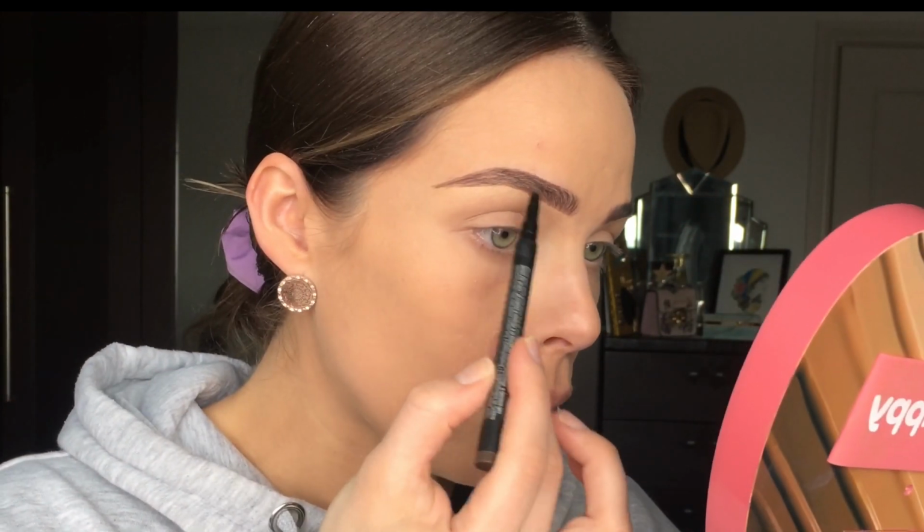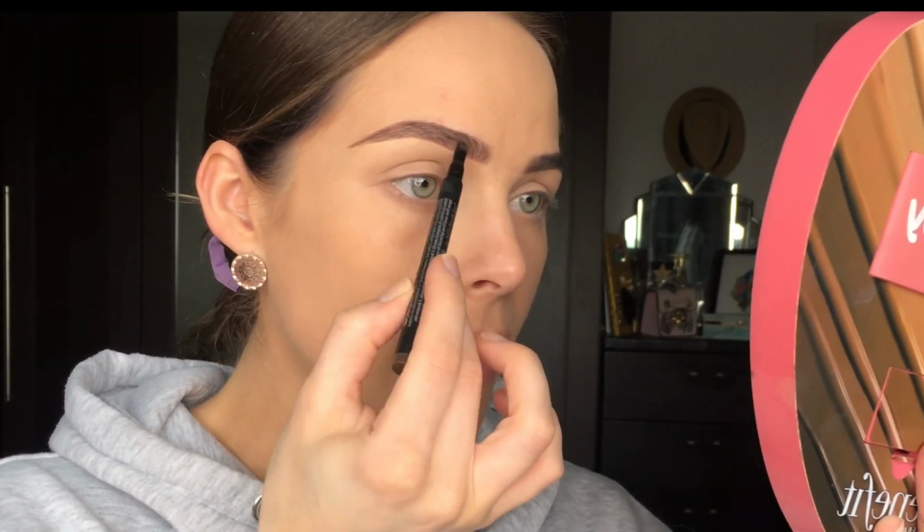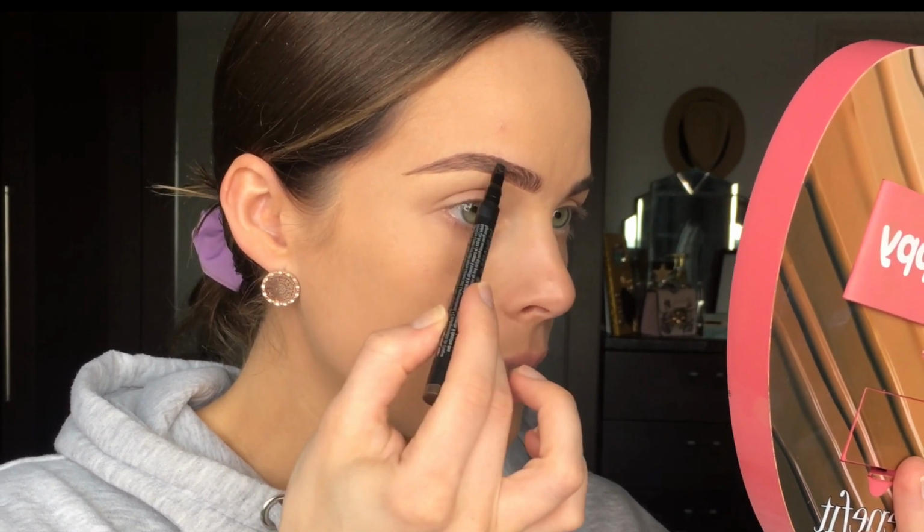Thoughts on this product? I think this is actually quite good, but if you are someone who has a lot of sparseness in their brows, or like me, I have a scar on this side and I like to really cover it up, this might not work in that sense because it's not very pigmented, it's very light. But I do like how natural the brows look because the color is actually a really good match for me. Getting right into the front of the brow was so easy, just to feather it in. So I actually think this is kind of a good product for the price.